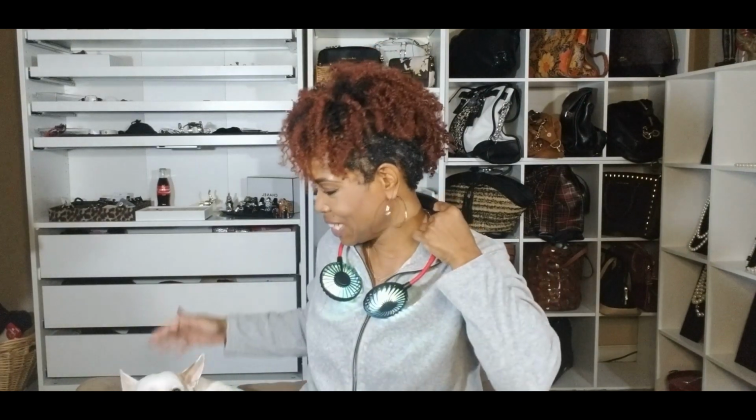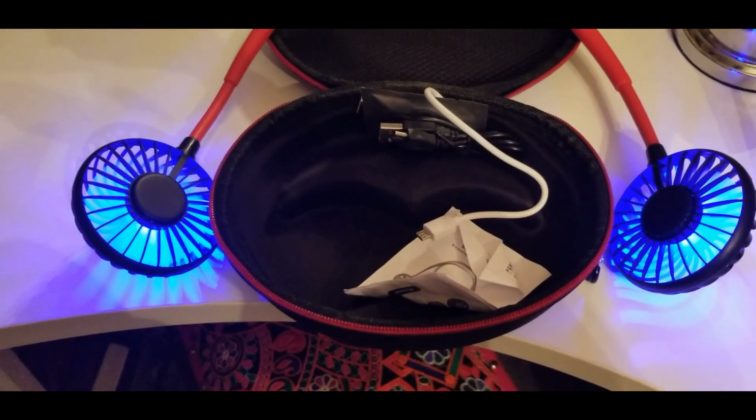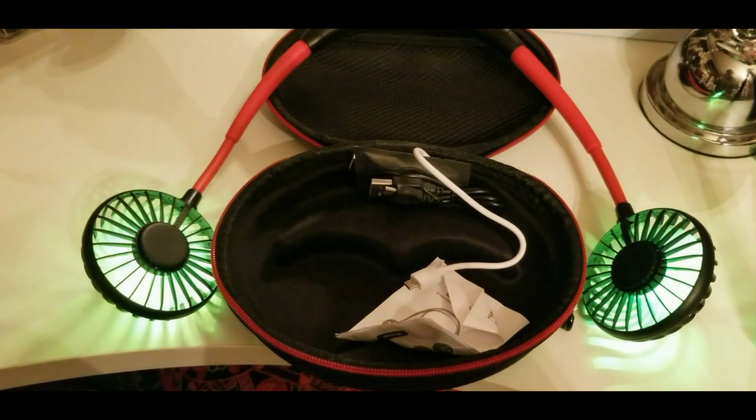You hear it? My baby, she hears it. Higher. When I tell you, this is the best. It comes, you do not need batteries, okay? It has its own charger. Just plug it up.